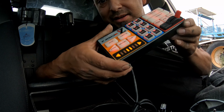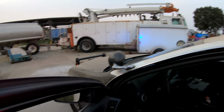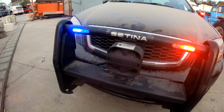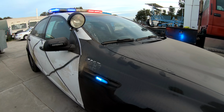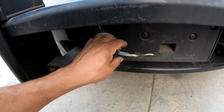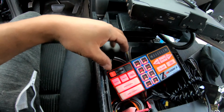Oh, powered on. That's a good sign. Testing, testing, testing. Nothing. I don't hear anything, so oh, sick. Hell yeah, that is sick. Oh, hell yeah. Oh, that is beautiful. Okay, after a closer inspection, I can see why the siren speaker is not working. Okay, so I reconnected this thing. Here goes nothing.